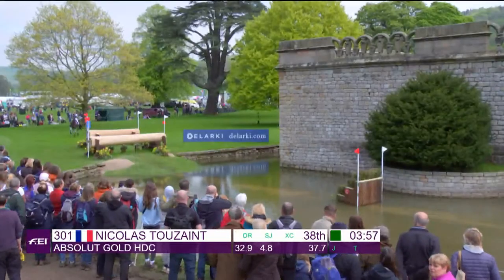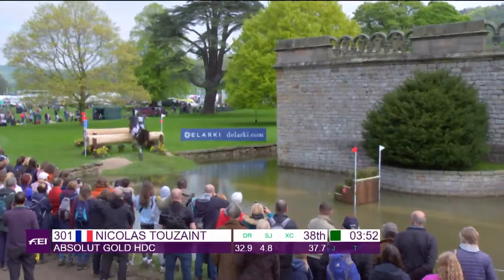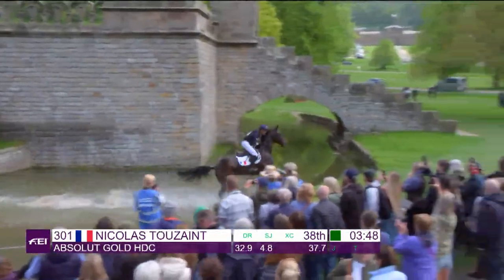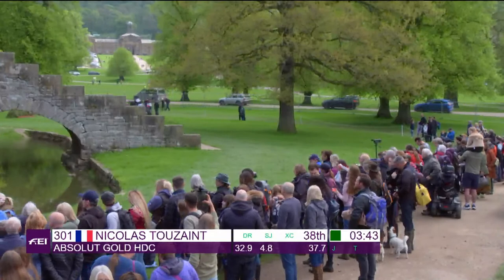First of these waters. Now this water, it's a bounce as we see in, and then they've got to push on through the water, then the brush, and nicely through that. Nicolas Tuzan, an absolute gold HDC.